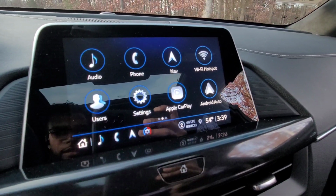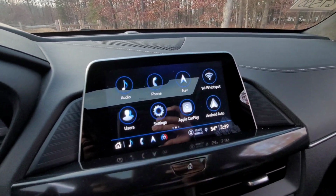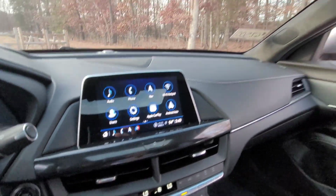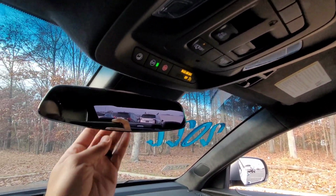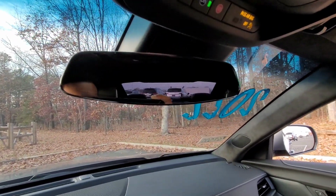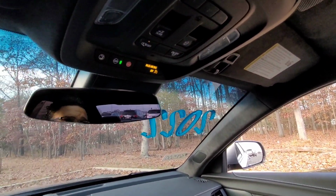And then as you can see, you have basically GM's screen over here with OnStar service, with wireless Apple CarPlay and Android Auto, which is pretty cool. And then over here you have your other frameless mirror and your other OnStar buttons there. No switch so that you can see the digital screen that comes up on the screen. I guess that would be a package, or I don't even know if it's available on a car like this.